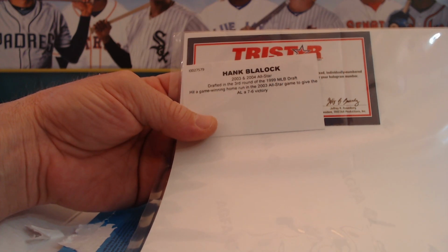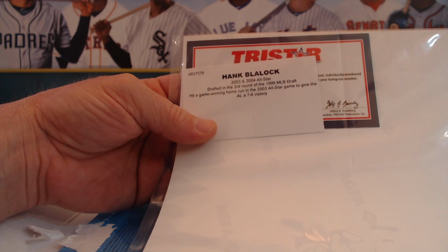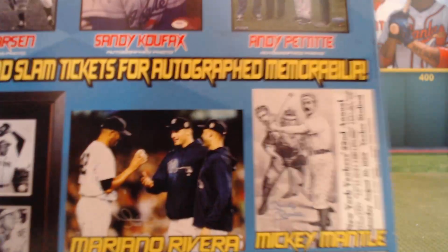2003 and 4 All-Star, drafted in the third round of the 99 draft. Hit a game-winning home run in the 2003 All-Star game to give the AL a 7-6 victory. So congratulations, Anthony, on that. Hank Blaylock, autographed 8x10. We got one more to open, guys.